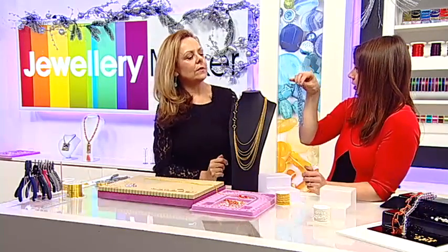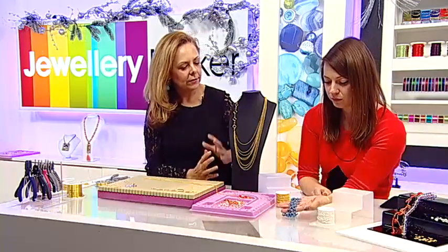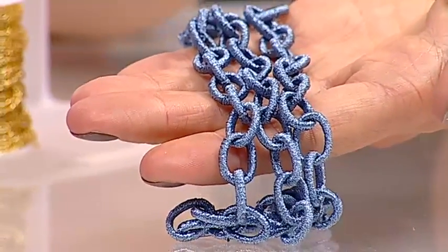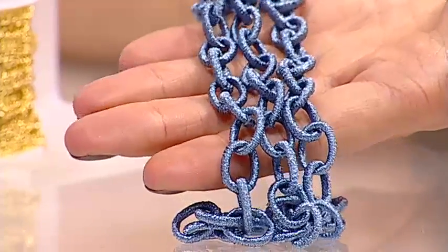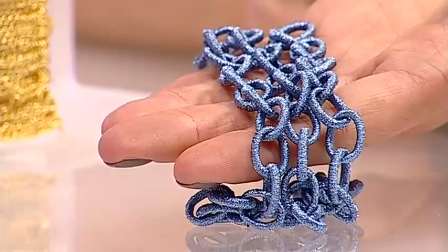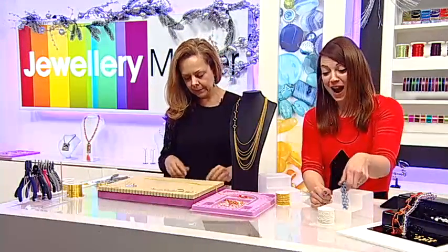I love that stuff, and look at the coating that it has on it. It just gives it that kind of icy look, very glittery. Yeah, it is glittery, isn't it? And then, of course, you can always hang gems or charms off the links as well with your jump rings. And it would give it a completely different look, wouldn't it? Doing the same necklace and then, you know, creating it with the silver chain. Lovely. Gorgeous. So how are we going to make it?